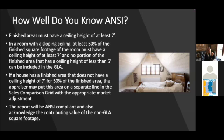If a house has finished area that does not have a ceiling height of at least 7 feet, 50% of the finished area, the appraiser may put this area on a separate line item in the sales comparison grid with the appropriate market adjustment. So it's not like they have to completely ignore it, but there would be a special place for them to note that fact. The report will be ANSI compliant and also acknowledge the contributing value of the non-GLA square footage. So that part of the house would not qualify under GLA because of, for example, the ceiling heights.